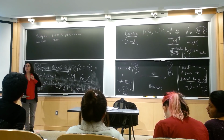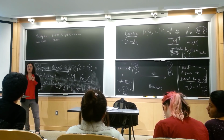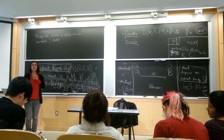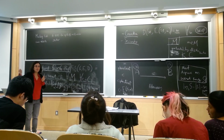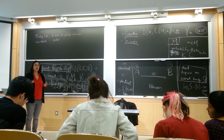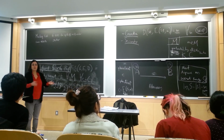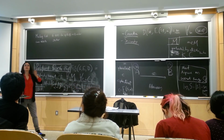Okay, let me give you one other definition, and then we will show something about this definition. Okay? People understand the definition. Whether you see the ciphertext or you don't see the ciphertext, it makes no difference in terms of your probabilities of which message is sent. Okay. What's another possible definition?